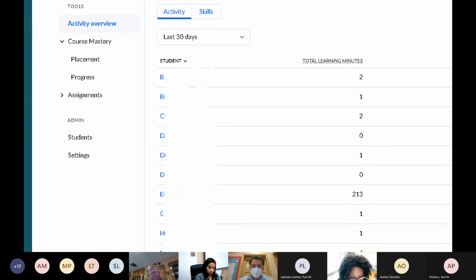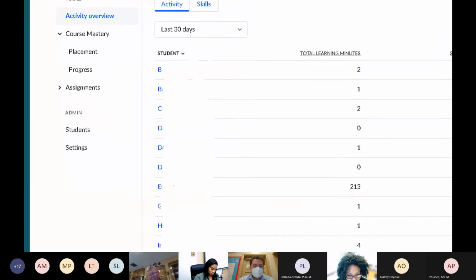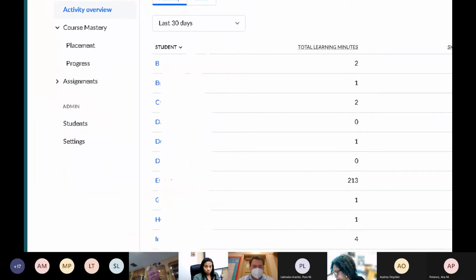For example, the first student has spent 2 minutes active. Full disclosure, this year, this class did not use it as much as past classes. So this student, perhaps a little lazy. I just throw that out there. As opposed to a student further down, whose last name starts with E. Now this student put in 213 total minutes.